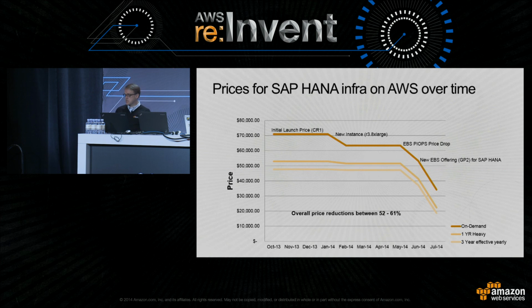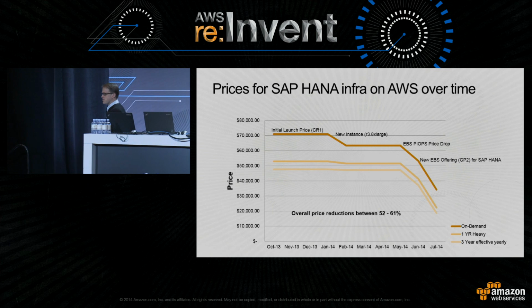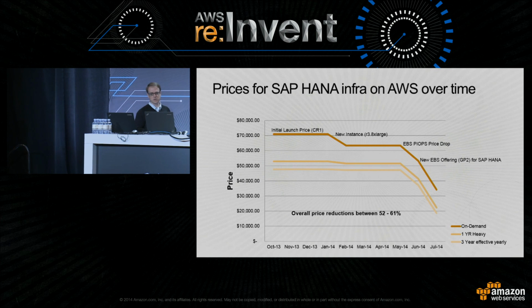Even better than that was the performance we saw in scale-out architectures. When we use scale-out architectures, there's a lot of inter-node communication, and especially for OLAP-type workloads, there's a lot of data transfer. And we saw that we could get up to a 50% performance improvement in scale-out architectures on our R3 instance type. That was directly due to what Werner talked about this morning around enhanced networking, which basically allows very near bare metal performance for the network layer.